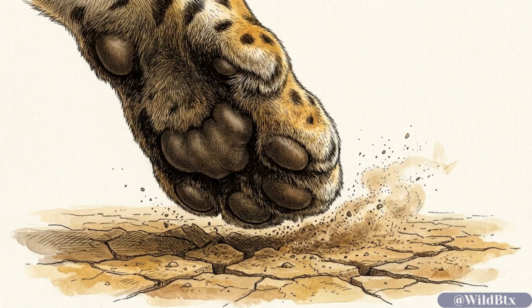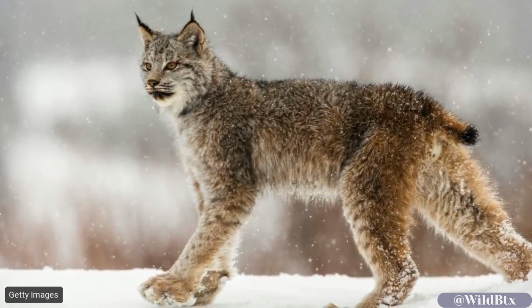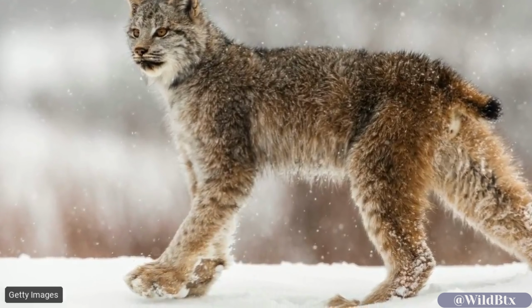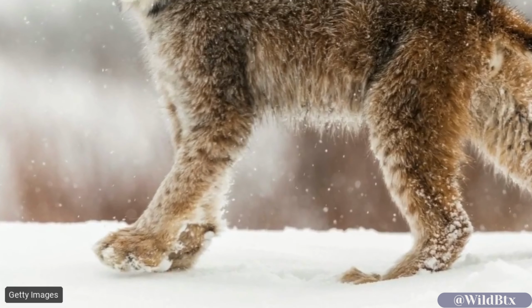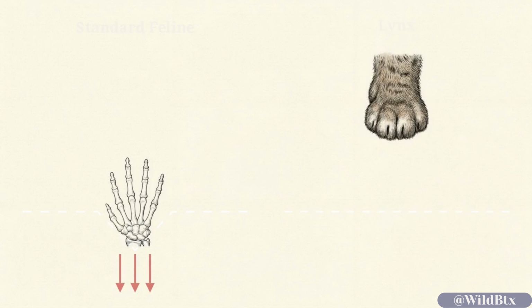For wild felines, surviving extreme environments often comes down to the biomechanics of their paws. Take the Canada lynx. It navigates deep, shifting boreal snowdrifts using large, densely furred paws that function like natural snowshoes. This vector diagram illustrates the mechanics. A standard feline paw concentrates weight, causing it to sink, while the expanded lynx paw distributes weight outward.